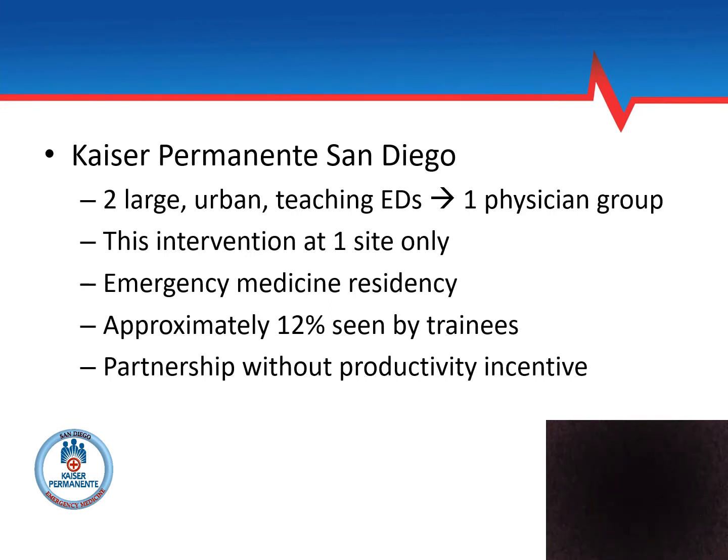Kaiser Permanente San Diego is an emergency department that includes two large urban teaching EDs. It's staffed by one physician group. This intervention was done at one site only. Both sites include an emergency medicine residency and point-of-care ultrasound fellowship. Approximately 12% of patients are seen by trainees. It should be noted that this is a partnership group without a productivity incentive.